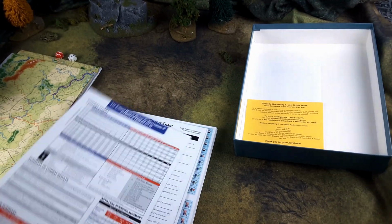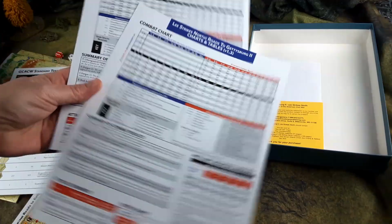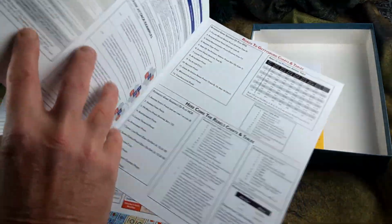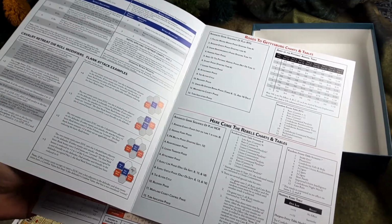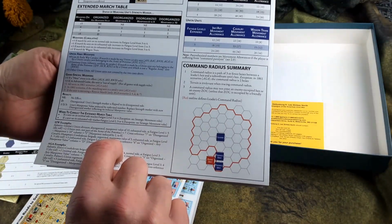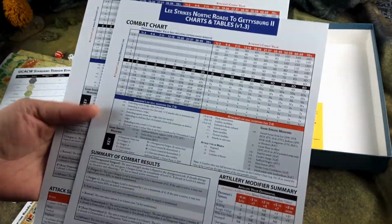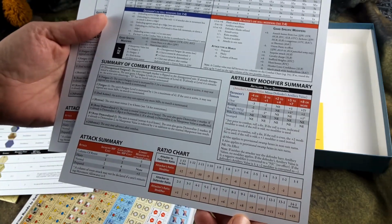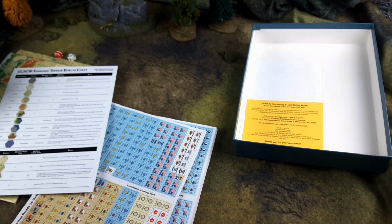All right, and next we get our combat charts and our terrain charts. You get 3 of these. 2 of them are the same. This is the 4-page combat charts that you'll need to play the game. You get your basic sequence and your advanced game sequence. Some specific tables for Here Come the Rebels, which is the Antietam campaign. And movement summaries, command radius summaries, extended march table, movement point costs, and so on and so forth. Combat tables. Look at all that goodness. And you get 2 of these, so 1 for each player. So you do have that, again, full color.